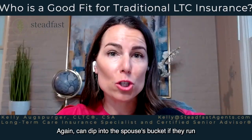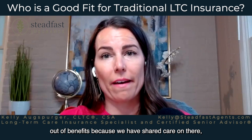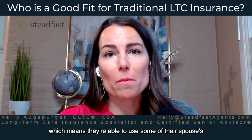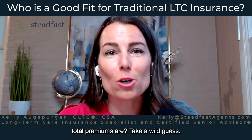Again, they can dip into the spouse's bucket if they run out of benefits because we have shared care on there, which means they're able to use some of their spouse's benefit if they use all of theirs. And guess what their total premiums are?